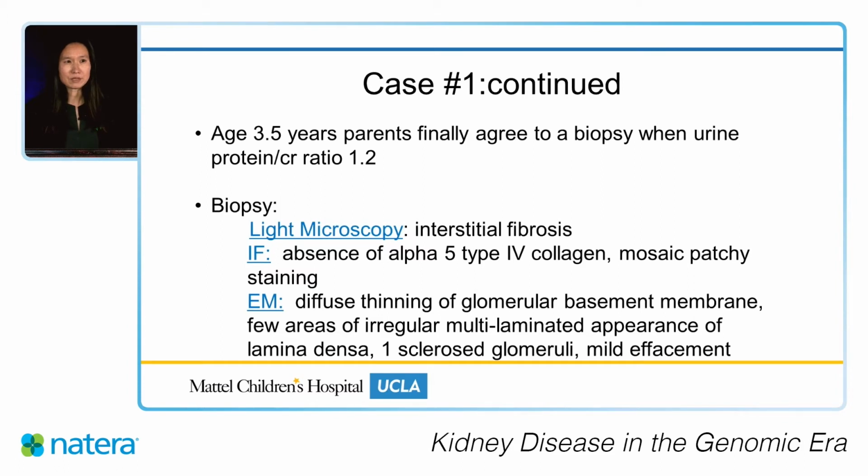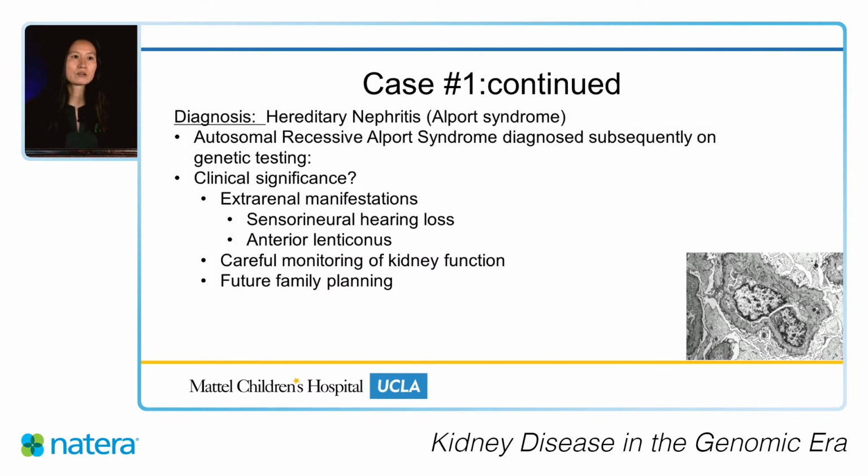The immunofluorescence showed an absence of alpha-5 type 4 collagen and a mosaic patchy staining. EM showed diffuse thinning of the GBM and few areas of irregular and multilaminated appearance of the lamina densa, 1 sclerosed glomeruli, and mild effacement. The diagnosis was hereditary nephritis or Alport syndrome, autosomal recessive type on subsequent genetic testing.